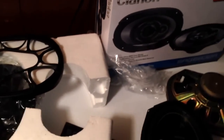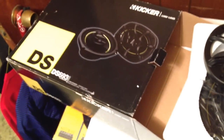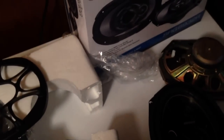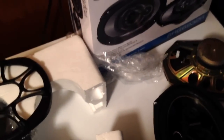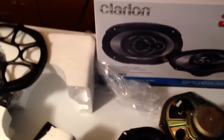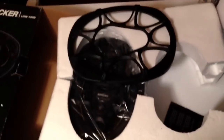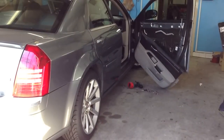I have a dual 12 box, and I have them installed in that. But I'm only going to keep that in for the summer, because I like having my trunk space. I was also considering getting some of the custom enclosures off of eBay so that I could put two KICKERs in the trunk without that big box. But I haven't fully decided what I want to do. This is an ongoing project, so I'll let you see what happens as it comes out.